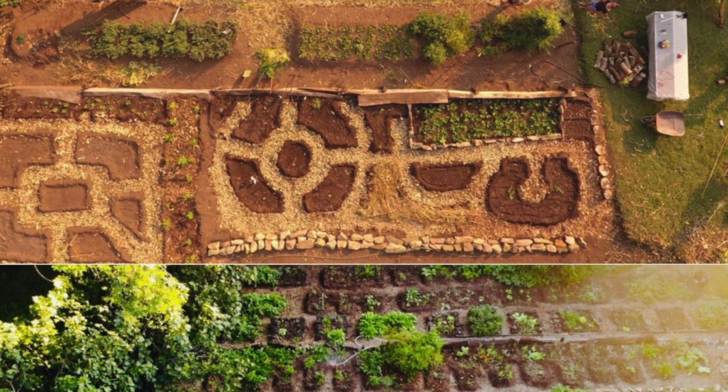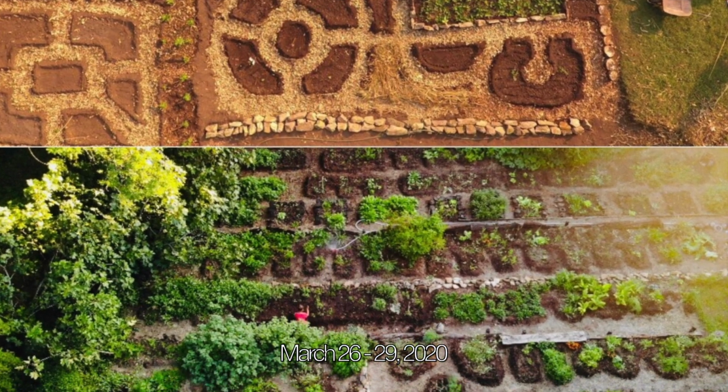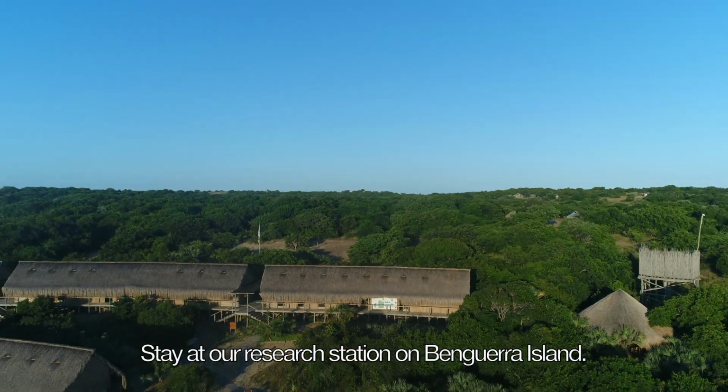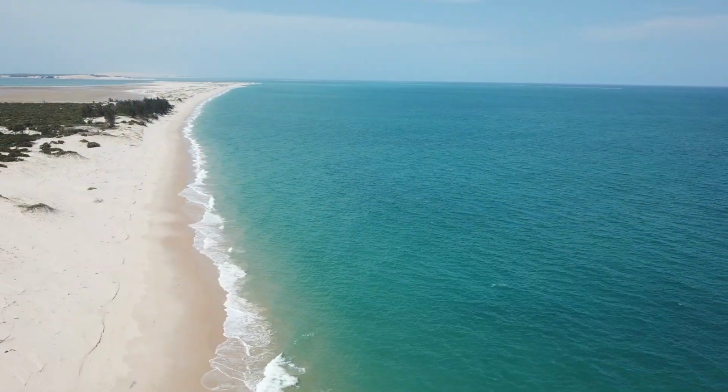BCSS is running a permaculture course from March 26th to 29th. Learn from Tichafa Makovere, Zimbabwean permaculture expert, and Chloe Wallace, BCSS landscape and permaculture consultant, during a 4-day stay at our research station on Benguera Island.